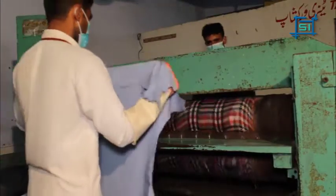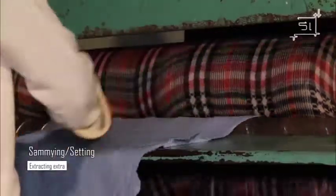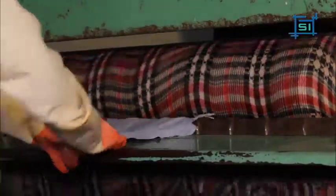We begin the process by setting of the skin. The sammying or setting of the skin refers to the process in which any fold marks or creases are removed from the skin to give it a smooth texture.